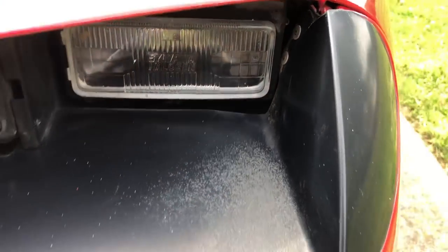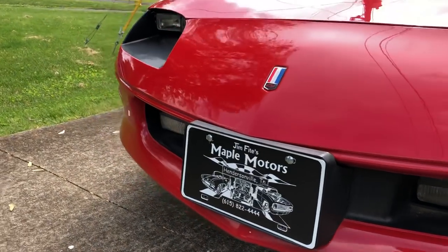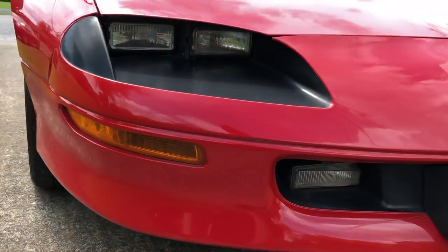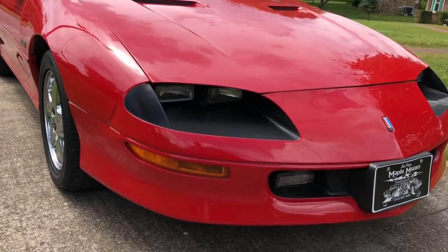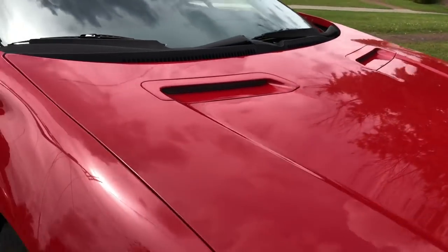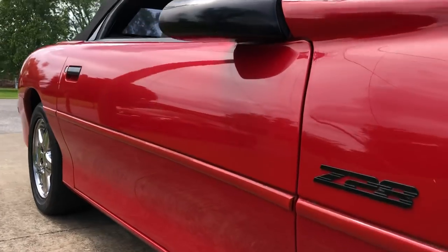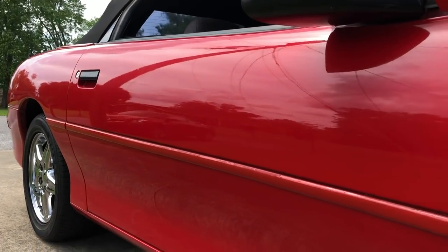Right here where the headlights go. It's got a little spot there. It's a chip in the paint on the passenger side here up in the front nose. Like a rock hit it or something at some point. A little chip there as well. Same with the trim on this side. It's just the top part of it. I guess the sun got to it and dried it out.